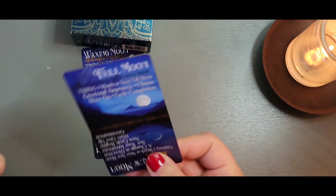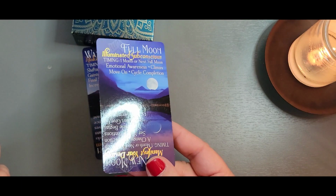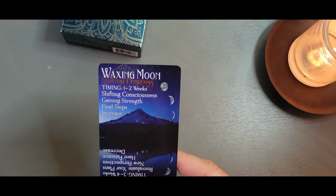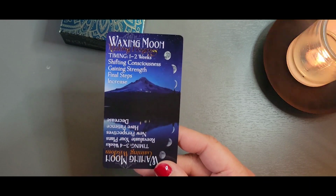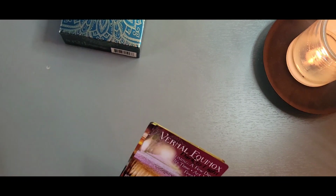So these are some timing cards. One month or the next full moon. And let's take a look here. There we go, right? Waxing moon, one to two cycles. All right, so this is the deck right here.